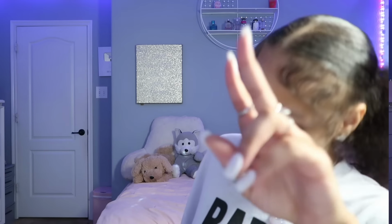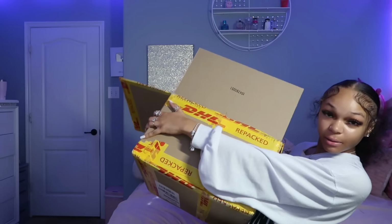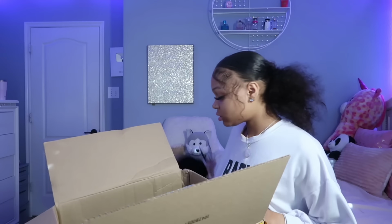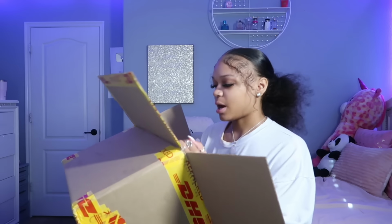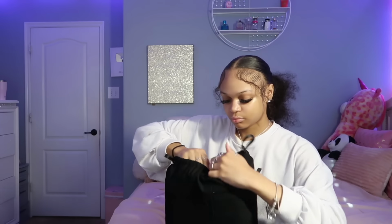Okay, y'all, so this is the big box that they sent me. Don't mind my phone. I got a bag that says White Fox Boutique. And then I got a box. Oh, I got two boxes, I think. Or that's just bubble wrap. We're gonna do the bag first, but we're gonna see what's in here. There's a lot of stuff. Okay, y'all.